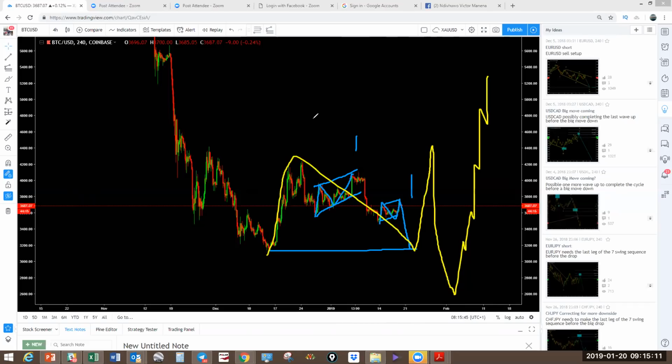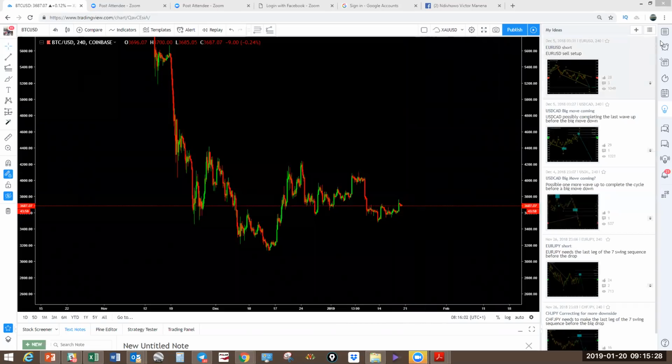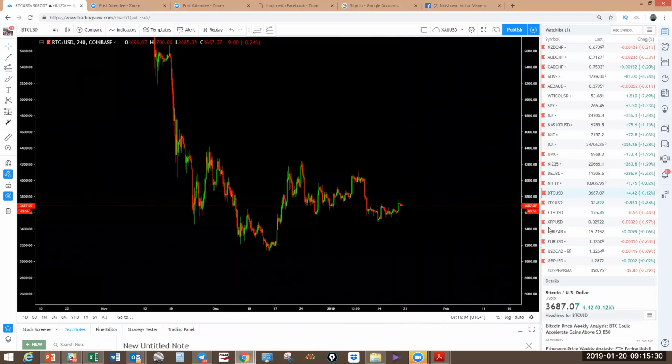Okay, so you've got a very clear setup on the cryptocurrencies, and Bitcoin specifically. So that's your trade for the next week. This is what you're going to be looking at. For me, I'm not looking to trade this down as yet. I'm going to wait until these cryptos get as close as possible to zero. Right, let's go back and look at Litecoin.